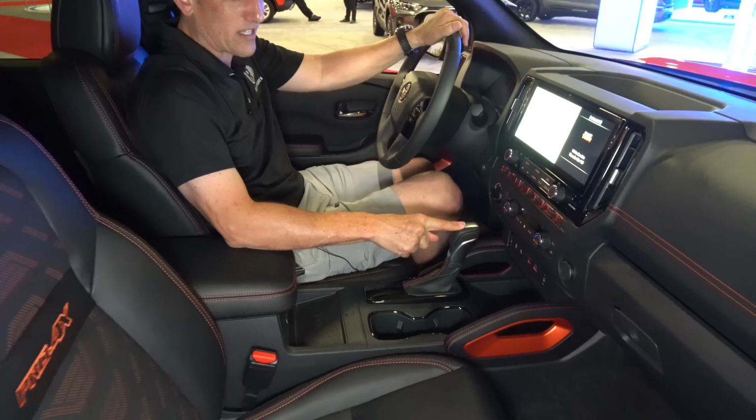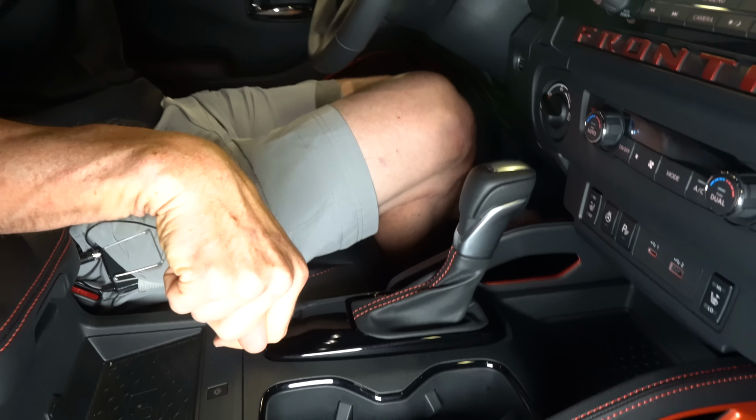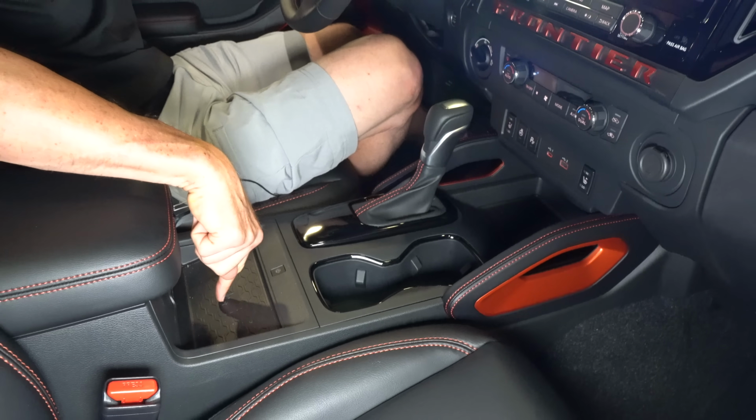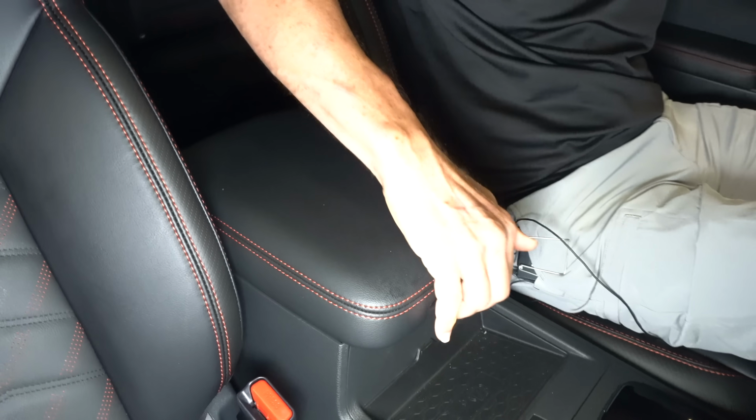This guy right here, this controls your 9-speed automatic transmission, 2 massive cup holders, wireless charging, even for those iPad style phones. And then I like the soft touch with more of that great stitching.